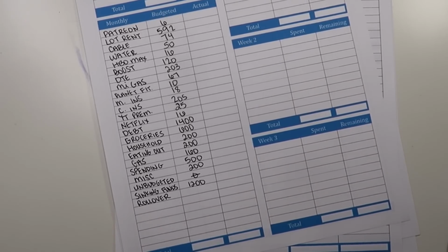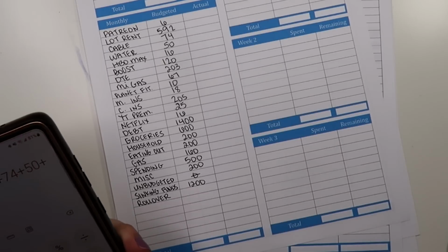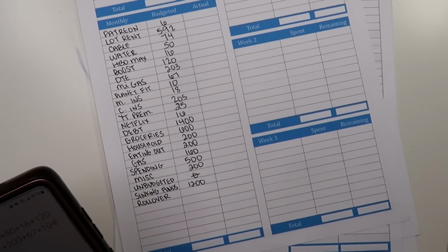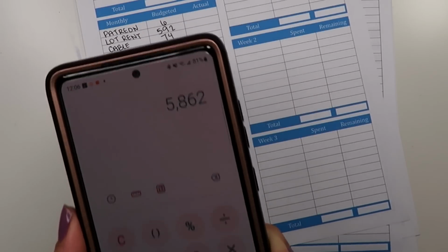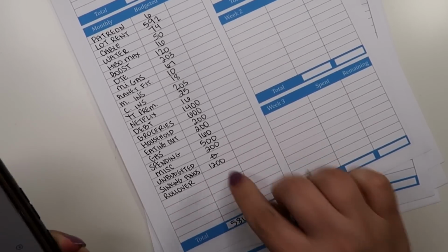But I'm going to go ahead then and add all of this up. 6 plus 592 plus 74. I do have my phone calculator going here. I don't think you guys can see it, but I promise it's there. 50 plus 16 plus 120 plus 203 plus 67 plus 10 plus 18 plus 205 plus 25 plus 16 plus 1400 plus 600 plus 200 plus 200 plus 160 plus 500 plus 200 plus 1200 is 5862. So I'm just going to use that as my total down here, even though we will have that rollover amount, but I'm just keeping that private.